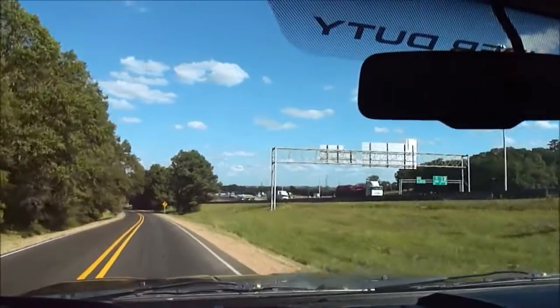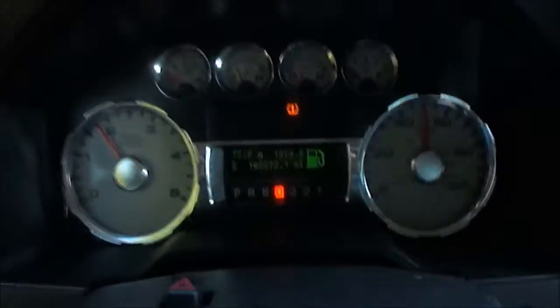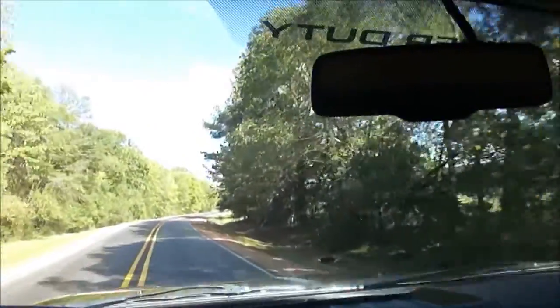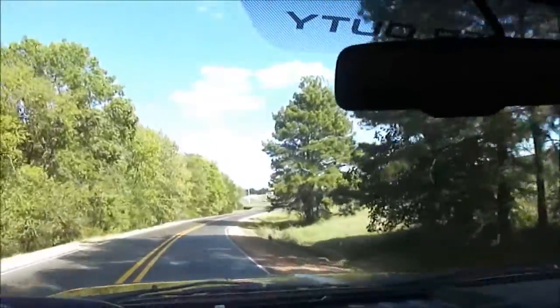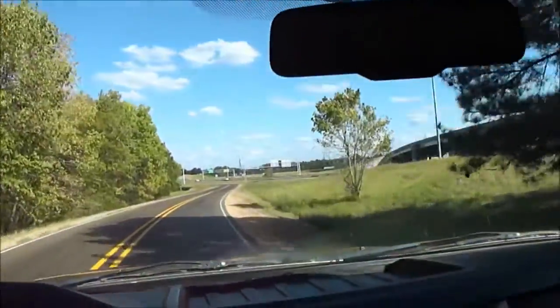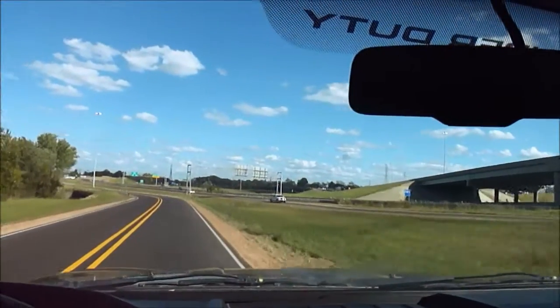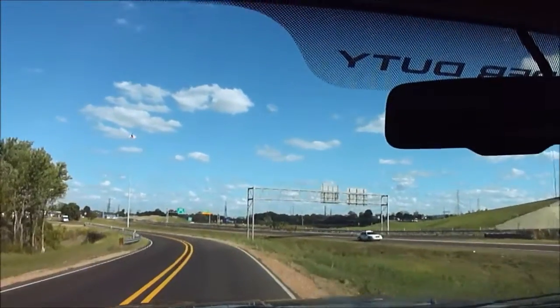Excuse me, I can't get rid of this cough. The only light on the dash is the tire pressure light, and that's of course because it's got these aftermarket tires and they run at a different tire pressure than the factory tires. So that light's just going to be something you can either live with it or you got several options.